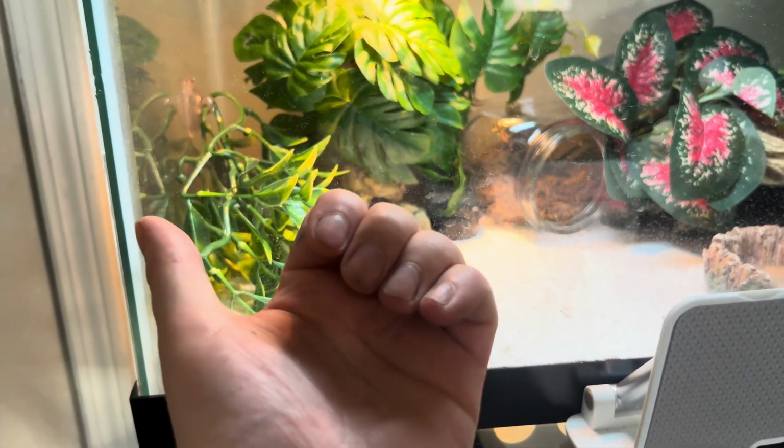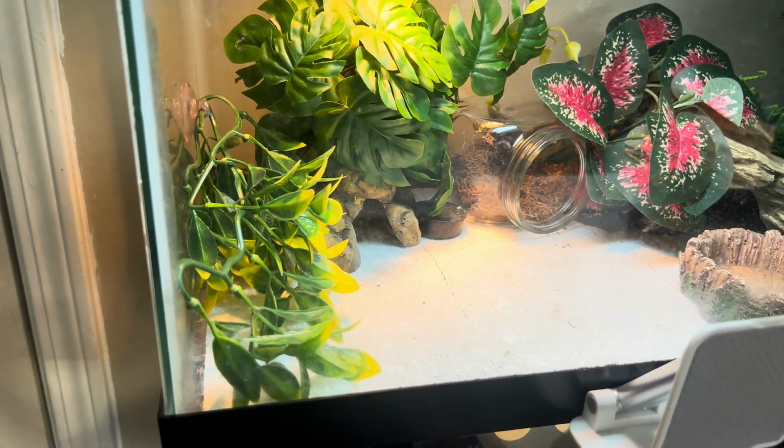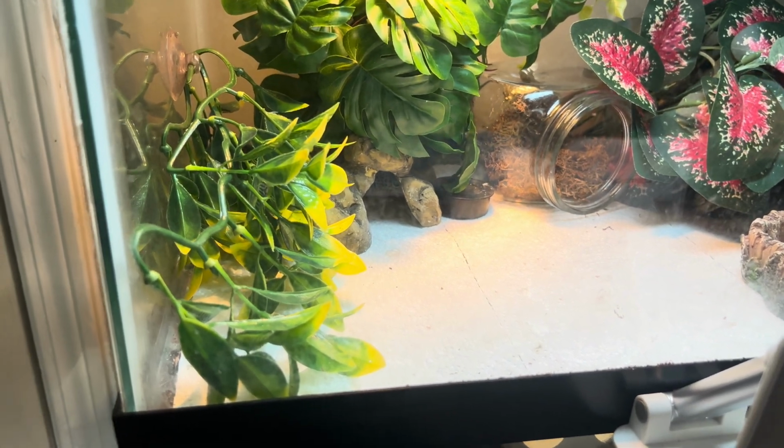Also, if you notice how disgusting my nails are, it is because I was just repotting a bunch of plants. So I promise I'm not dirty. I haven't cleaned under my fingernails quite yet.